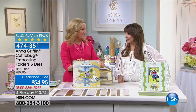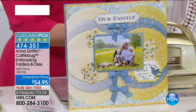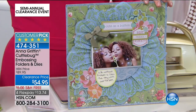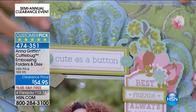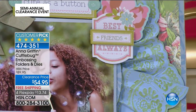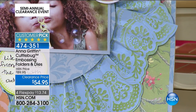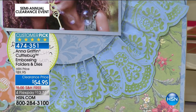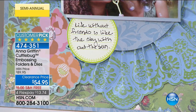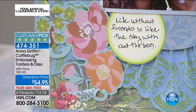Okay, this is the big one. This is the embossing folder and die set that is $54.95, and this goes large. 474-351. Jennifer in Michigan, we know you're there. Hang in there. We're just going to explain this, and then we're going to take your call. Okay, so if I had to say what would I want on sale from my own assortment, it's this. Because as a product developer, as a designer, I'm very sensitive to putting sets together that are cost effective, and this one was expensive. And to have it on sale, I'm going to take this away if that's okay.